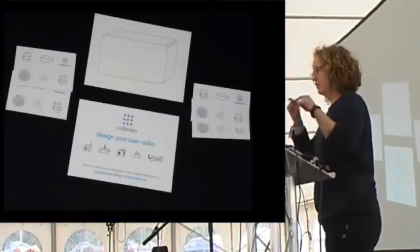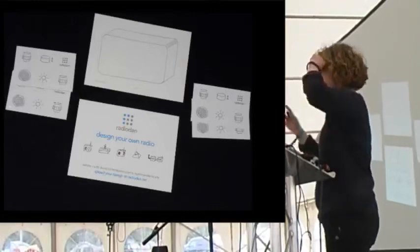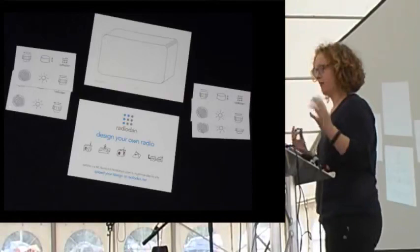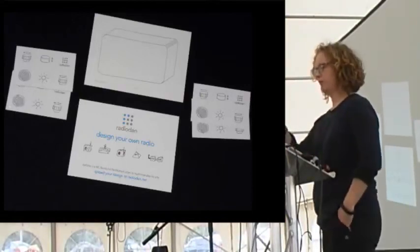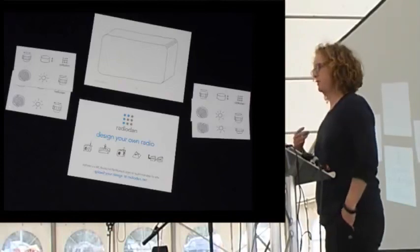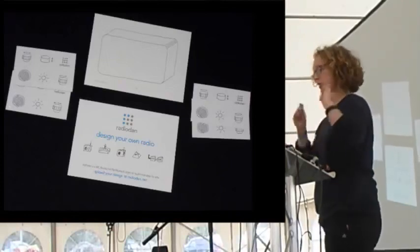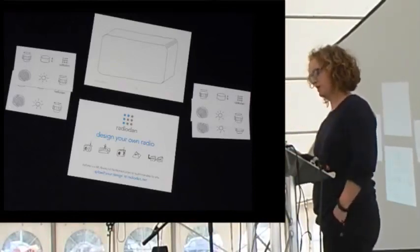Anyway, so I drew a very rough and ready, because people don't like being faced with a blank screen, so I drew a very rough and ready square thing that looks a little bit like a radio. We had some cheap cards printed from Moo and some nice stickers as well. So the idea is you can take a postcard, put some stickers on in appropriate places, so there's knobs and dials and speakers and things like that, and then use that as the basis for your radio.